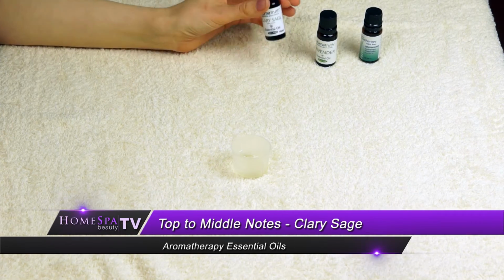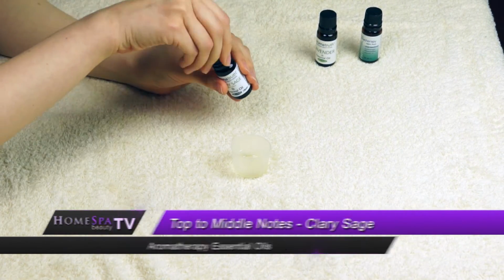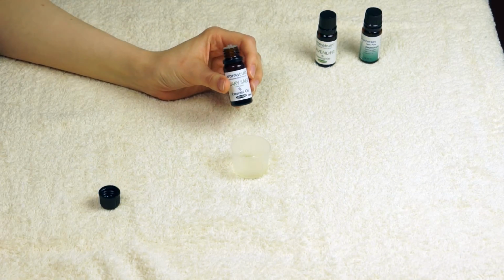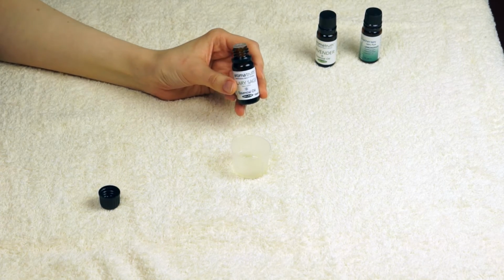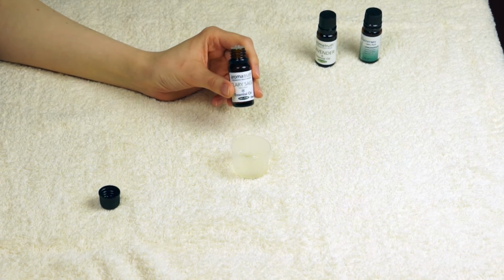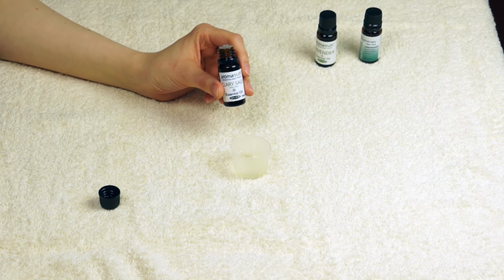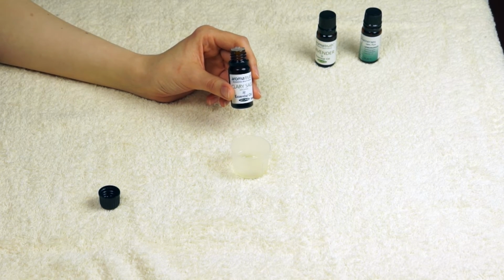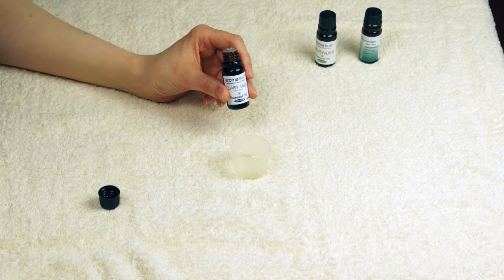Next oil is Clary Sage. It's got a very strong, very fresh scent. This is good for anyone that suffers from menstrual cramps, so this can be good in your mix for that. That would also tie in with muscular aches, also with migraines, and it can be in a blend to aid blood pressure regulation, but you must proceed with caution. If your client's on any medication, anything like this, then speak to them and ask about GP approval first.